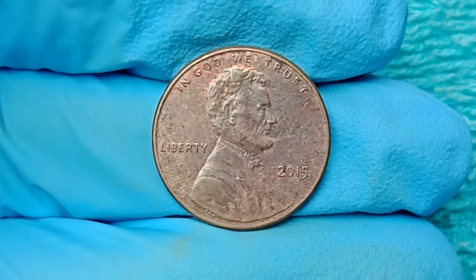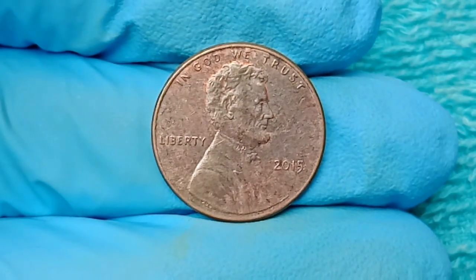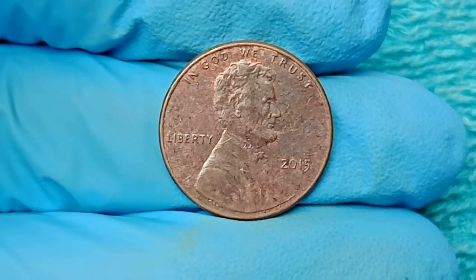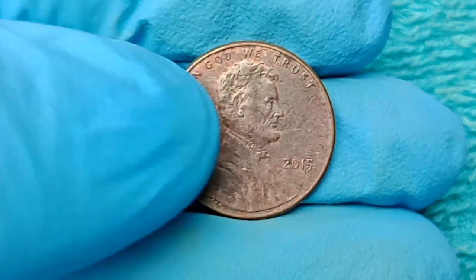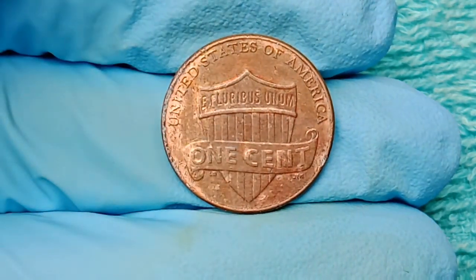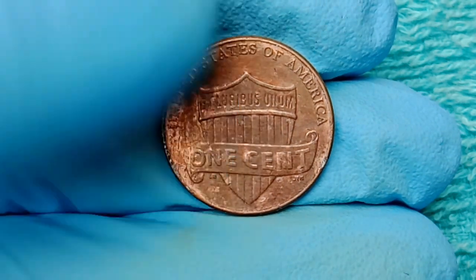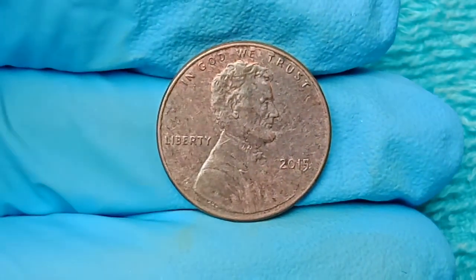And alongside these off-metal errors are a wide range of striking errors, including off-center strikes where Lincoln's head is shifted to the left or right, sometimes cutting off parts of the inscriptions, as well as broad strikes, die cracks, retained cuds, and even coins struck through debris such as grease or cloth, which leave distinctive textures and obscured design features on the surface of the coin, making each one a unique fingerprint of minting malfunction.